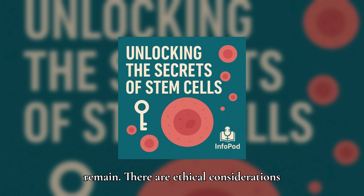Significant challenges remain. There are ethical considerations surrounding the source of ES cells, potential immunological issues like the recipient's body rejecting the transplanted cells, and still many technical hurdles in controlling differentiation perfectly and ensuring safety. Right. Important caveats. Okay, let's shift gears a bit.